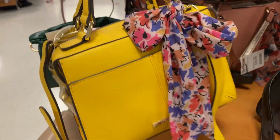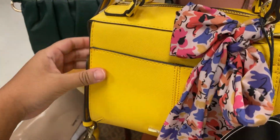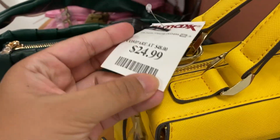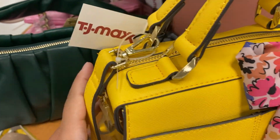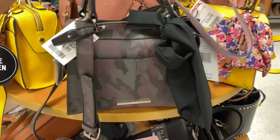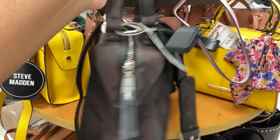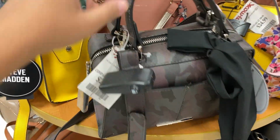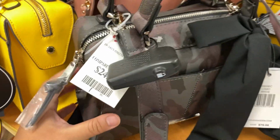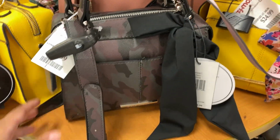Right next to it, I see this Steve Madden bright yellow bag. It has a nice little bow on it. This is actually a really good size. It can be crossbody or also held by the handles. And this one is going for just $24.99 compared at $48. We have another Steve Madden here. This one is in a camo, exactly the same design as the yellow one, also with a bow. Also going for $24.99. Super nice.